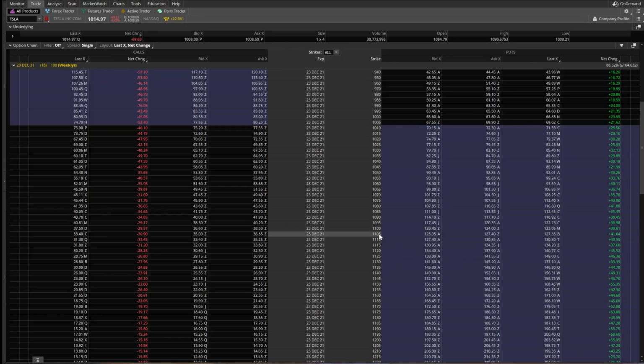So if you look at December 23rd expiration, $1,050, it is about $5,600 right now. I think the December 23rd expiration has an advantage in that it does not take into account the Christmas holiday. So you would not have to hold it through the Christmas holiday, or at least pay for the premium that does not have a trading day value in there.